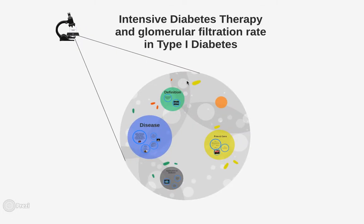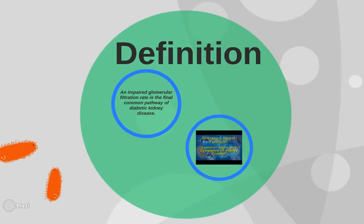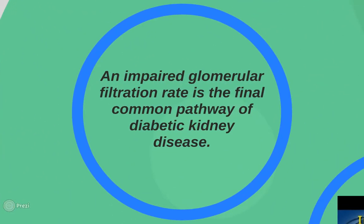Hi, my name is Heidi Galarza Argudo, and today's topic is intensive diabetes therapy and glomerular filtration rate in type 1 diabetes. First of all, I want to explain to you the definition of an impaired glomerular filtration rate, which is a final common pathway of diabetic kidney disease. Sometimes kidney symptoms are pretty obvious, but there are also times when kidney symptoms don't appear until years after a kidney problem has already been in progress.